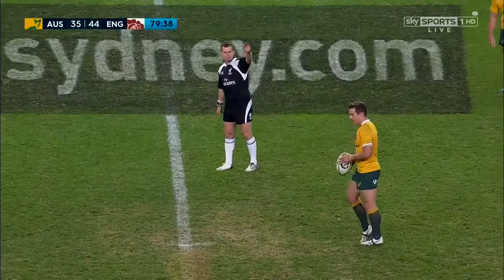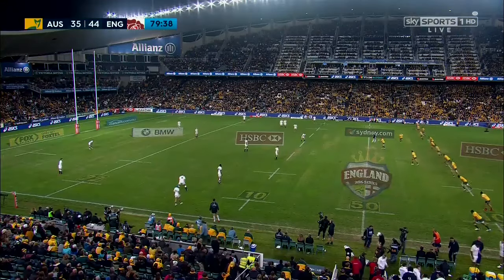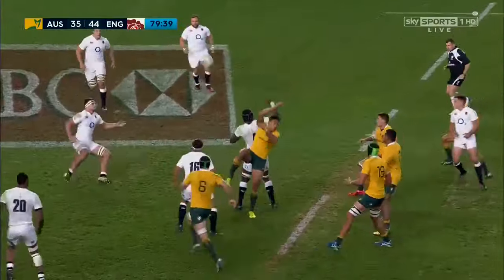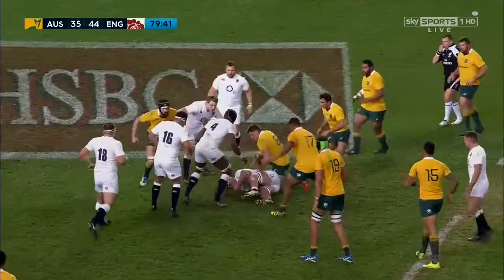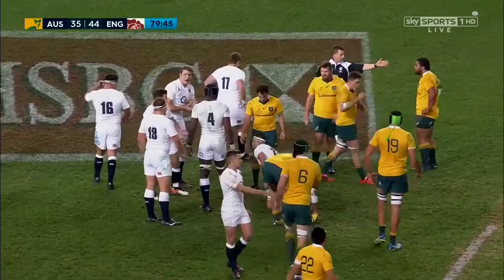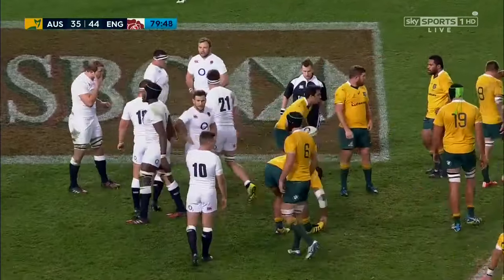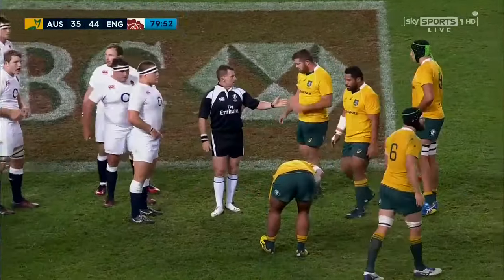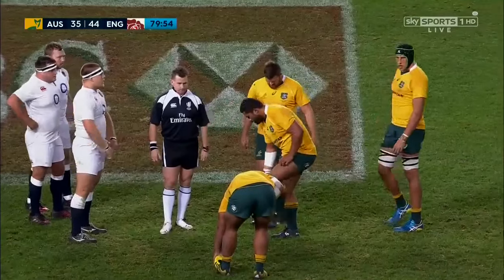That man too, Mako Vunipola, he has been monumental. A slap in the English front row. The crowd are leaving in their droves. There's 20 seconds to go. Australia, it doesn't matter what happens now, they are beaten 3-0. England have achieved something quite extraordinary.